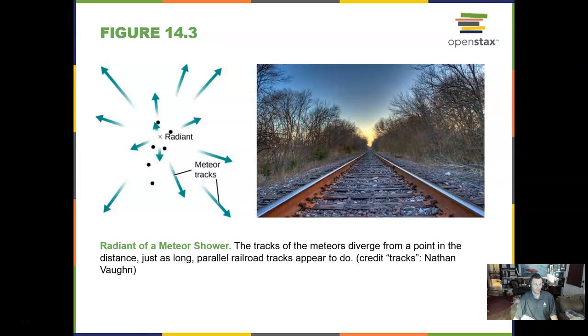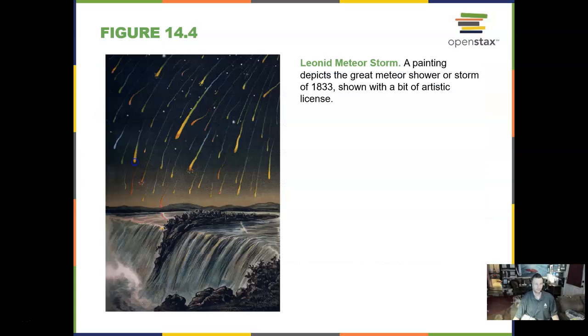The radiant of a meteor shower is the apparent path that these meteors appear to come from in the sky. And so when we say a meteor shower is happening in the constellation of Orion or Perseus, that meteor shower is happening in that box area of a constellation. Now this is very interesting.